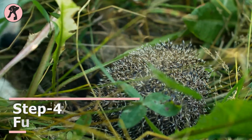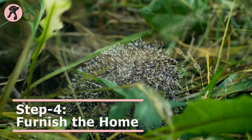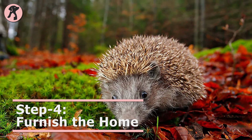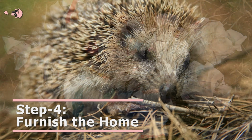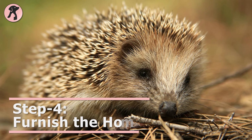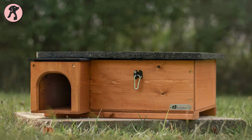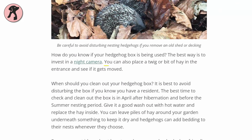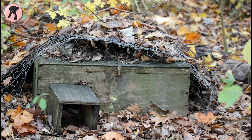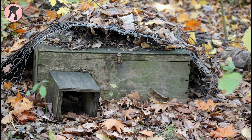Up next, you'll need other items to make the house more secure for your prickly visitors, such as a way to monitor its presence. You can simply put a scrunched up piece of newspaper that won't blow away but can be easily moved by hedge pigs. Or you can use a trail camera to keep an eye on the activity at the entrance of your hog home. You can also place a twig or bit of hay in the entrance. If this hasn't moved by morning, the house may be empty or occupied by a hibernating hedgehog.